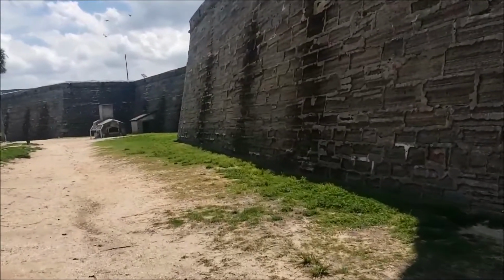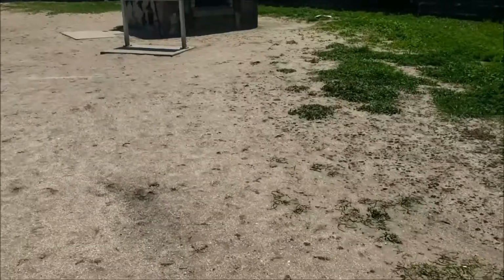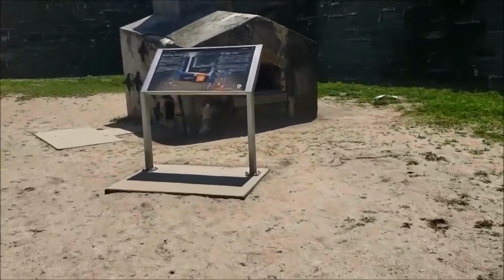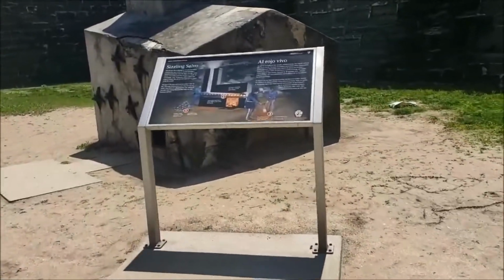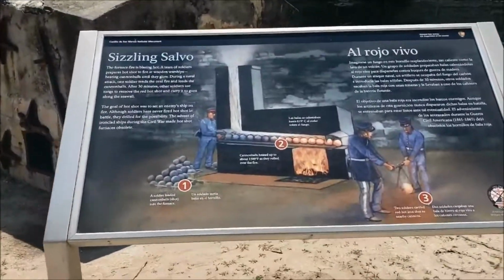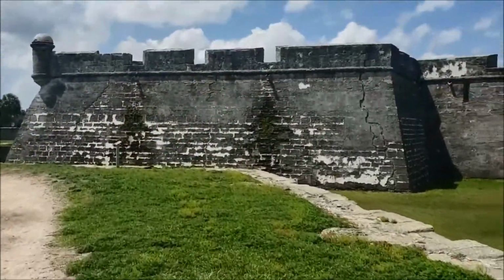The stone is called coquina, which is the only type of stone available in the area. It's simply fossilized beach sand and seashells that have been compressed together for thousands of years. It's a relatively soft stone. It's porous, which means it leaks. If you get a close look at our walls, you can see there are plants growing out of it.